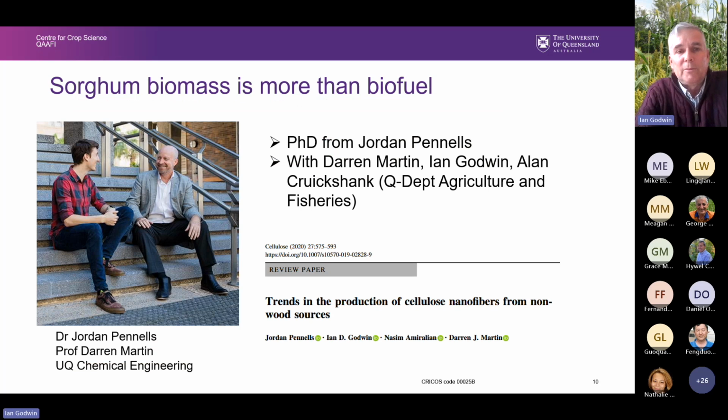But sorghum biomass is more than biofuel. And this is Jordan Pennells, who completed his PhD a number of years ago with myself and Darren Martin, who's a chemical engineer, and Alan Cruikshank, who was a sorghum breeder at DAF at Warwick and very sadly passed away last year. Jordan's whole PhD was looking at how you can process sorghum and whether sorghum biomass was likely to be competitive against other sources of biomass.